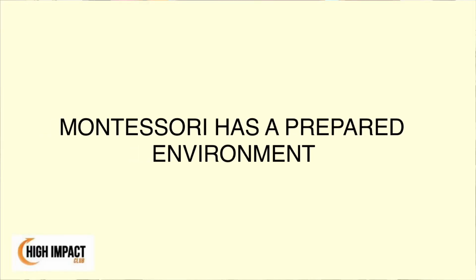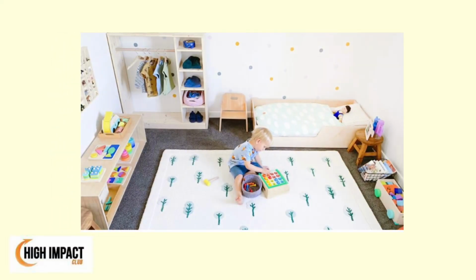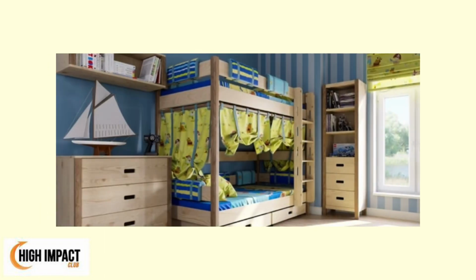And she told me it's because her daughter has a prepared environment for her to be able to do things and exercise her skills with things that are prepared for her at her level, at her own height. If you think about it, most homes are arranged in a way that would meet adults' needs, but not necessarily the child's needs. Everything is at the adult's level, everything is at the adult's convenience, and that's where the traditional part comes in. When you go to a traditional home or a traditional school, nothing is accommodated to the child's developmental needs or capabilities. Everything is at the teacher's convenience or the parent's convenience.